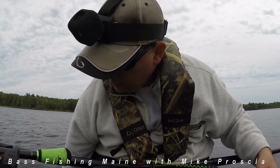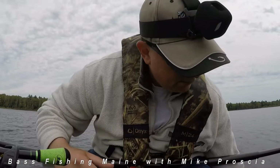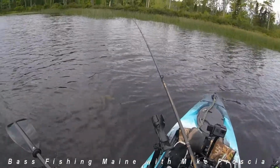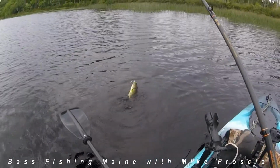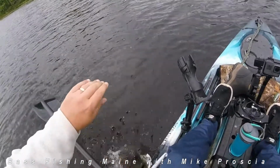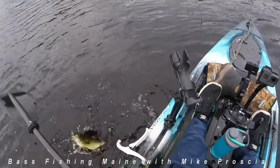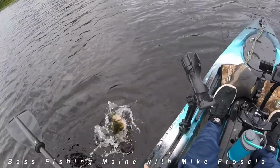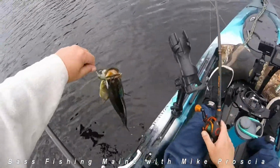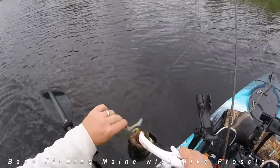So I'm still trying to figure out where the fish go in this habitat. All right, this one's a little smaller, so it jumped just before the camera came on. But still a nice one. As you can see, these ones over here are not used to being caught, so they just go bonkers. They thrash like crazy. They almost catch like smallmouth over here because this is such a non-pressured area.